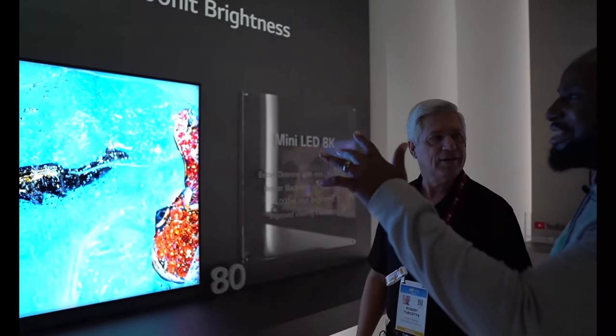I hate to interrupt you, but it looks wet. Like you can actually touch it. Yeah. Really good job, doesn't it? Yeah, and this is really kind of a bridge between our LED TVs and then our OLED TVs. Our OLEDs are really the best on the planet, but we also wanted to show that we can do this technology. Gotcha. So maybe what I ought to do is show you over here.